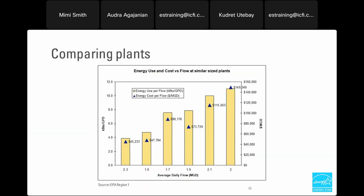All right, this graph shows data collected by EPA Region 1 through benchmarking, and each yellow bar represents a different wastewater treatment plant. The average daily flow in million gallons per day for each plant is shown on the x-axis, and the energy use is shown on the y-axis. This data shows how wastewater treatment plants with similar daily flow rates can have very different energy use and costs. So another benchmarking approach is just to compare your current energy use with your historical data, rather than comparing with other facilities which may have very different treatment processes and energy requirements.